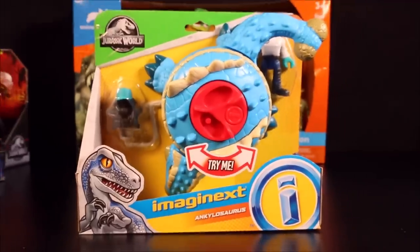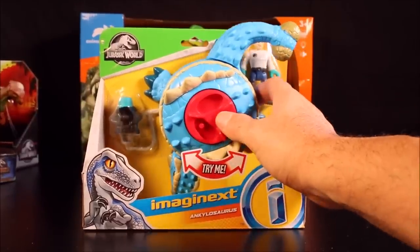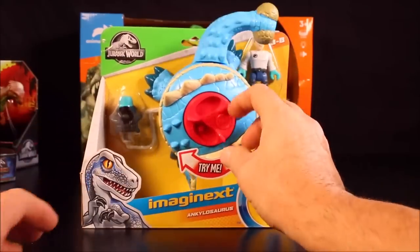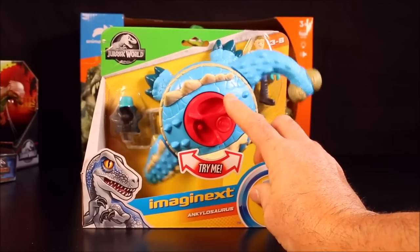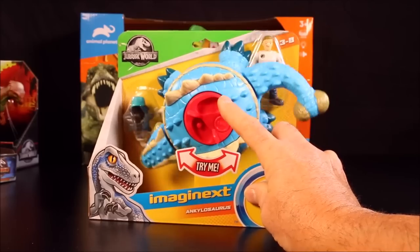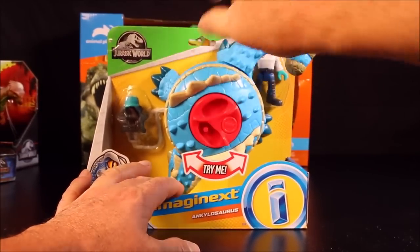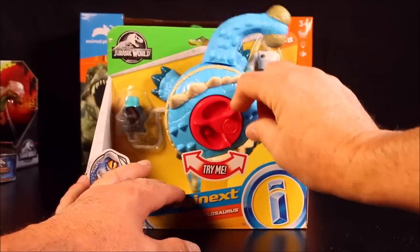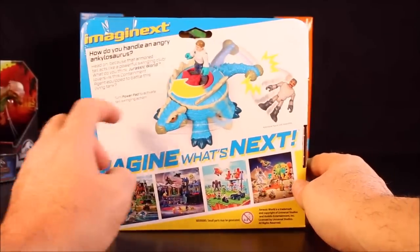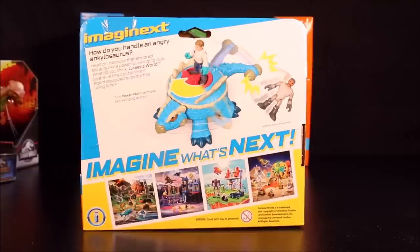And then Imaginext actually made a really cool Ankylosaurus. I know a lot of you guys probably say Imaginext is for little kids, but you know what? They make some really cool dinos. So if you turn that, he does swing his head and his tail. Sometimes if you push down, it'll do different things, but I guess not this one. There. Bam! Let's check out the back. So you could turn it and knock down other guys or dinos.